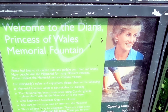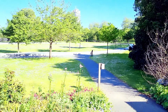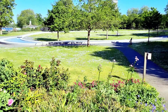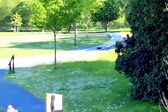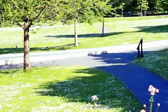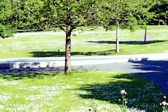Okay, finally we're here, but unfortunately the gate is closed, so we can't go in. So let me just show you down there. Can you see there's the water fountain just round about the circle? Let me zoom in if you can see. Yes, if you look closely, you can see the water coming down. I don't know why it's closed today, but yeah. That is the Princess Diana, Prince of Wales water fountain.